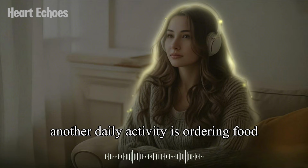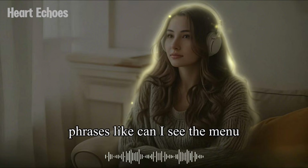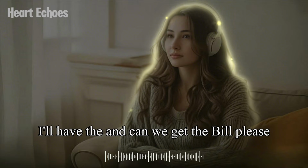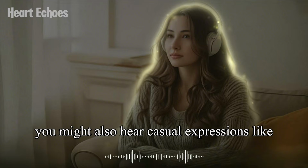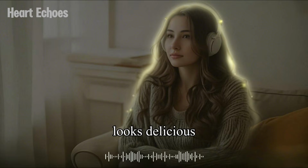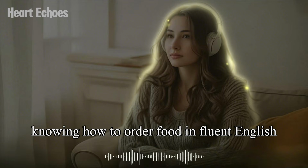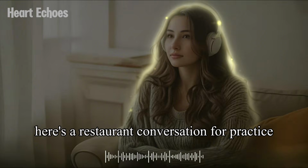Another daily activity is ordering food. Whether you're at a restaurant or ordering online, phrases like, "Can I see the menu?" "I'll have the..." and "Can we get the bill, please?" are very common. You might also hear casual expressions like, "What do you recommend?" Or, "This looks delicious." Knowing how to order food in fluent English can make your everyday experiences more comfortable and enjoyable. Here's a restaurant conversation for practice.